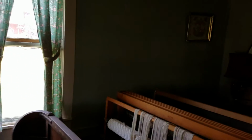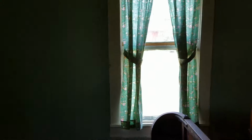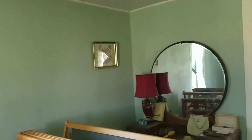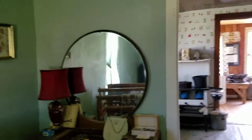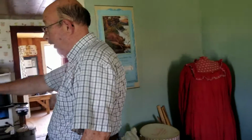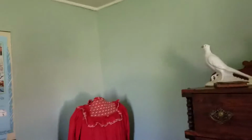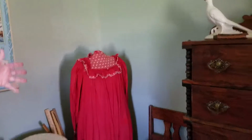And I don't know where the loom came from or what it's doing over here. It might be something that somebody's working on. It might be for show. It might be just stored here. This would be the dressing area, the makeup area. A chest of drawers. Dress form. And that's a sewing machine there, right? Probably so. I don't want to open it because you don't want anything to break.